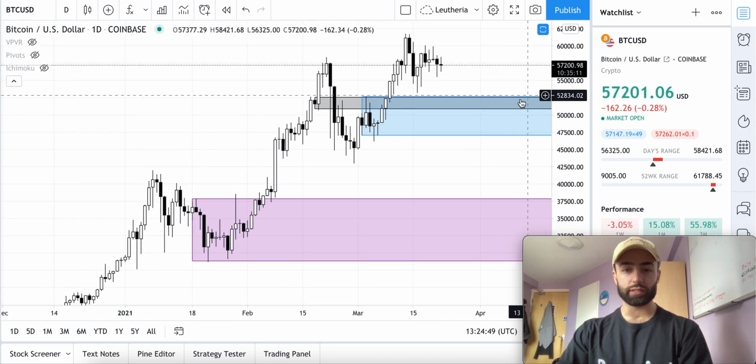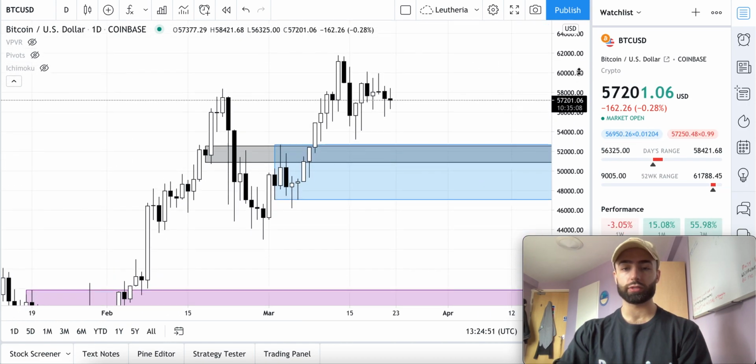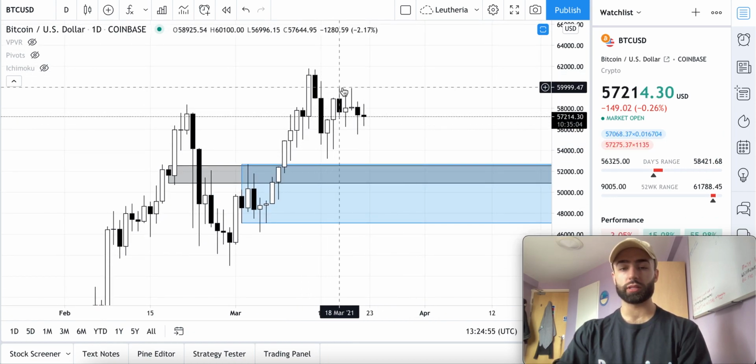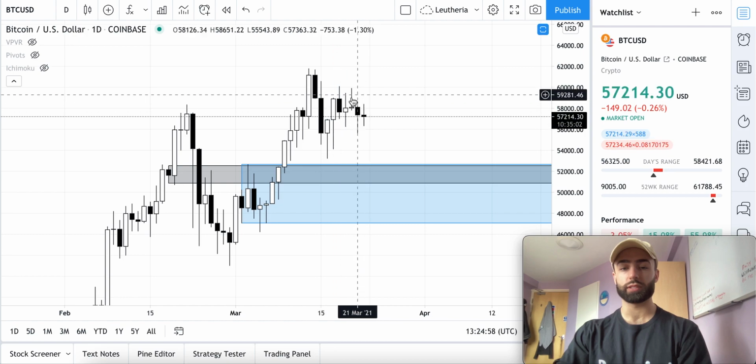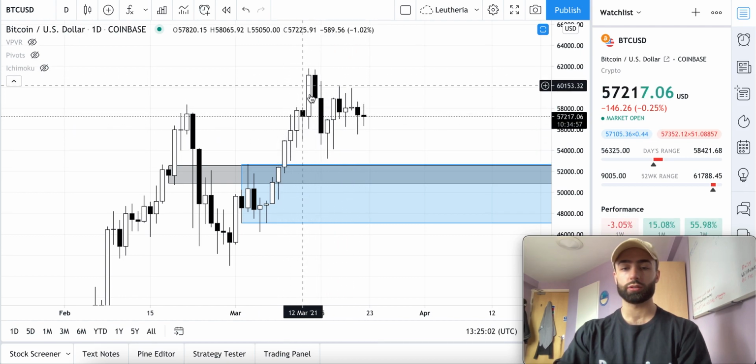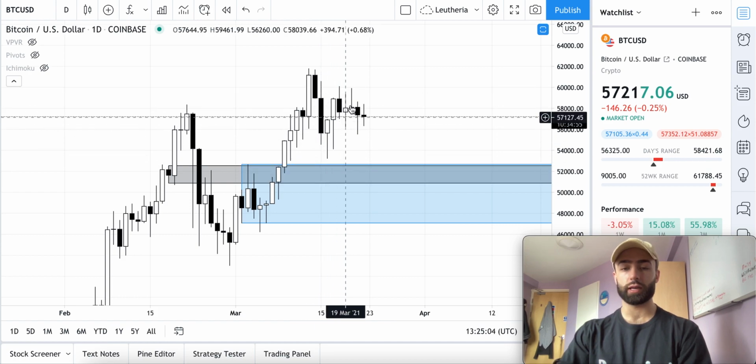Right now on the daily time frame, we're tightening up on Bitcoin. There's not a lot of volatility happening up here, so you can see that the price movements in this range are getting less significant than price movements in this range. So we're getting tighter and tighter.